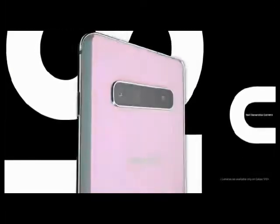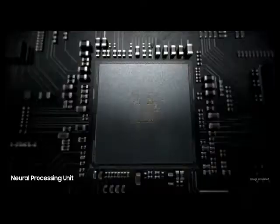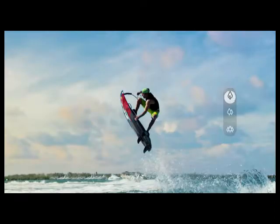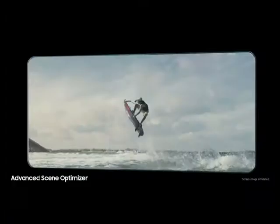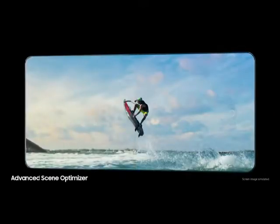S10 redesigns the mobile camera with 5 pro-grade cameras that let you shoot like a pro without being a pro. Powered by our revolutionary NPU, 3 rear pro-grade cameras mean you can shoot with not just telephoto and wide lenses, but an epic ultra-wide. All while intelligently analyzing what you see to optimize colors according to the subject.